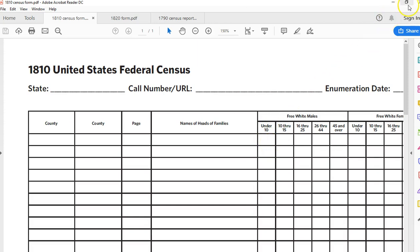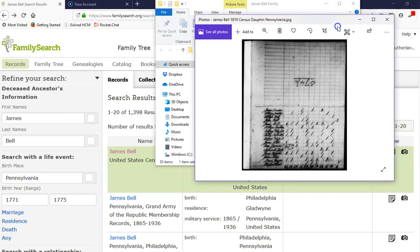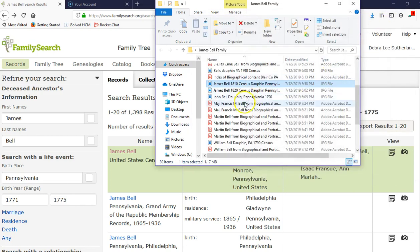So we said, well, yeah, that's a really good chance that that's who we're looking for. Okay, that's good. And we went through the ages, and the father was around and he was 45 or older. So we thought, okay, yeah, he's a good candidate. And we looked through the other James Bells that were in the area at the time, and we didn't find another one that fit that criteria.